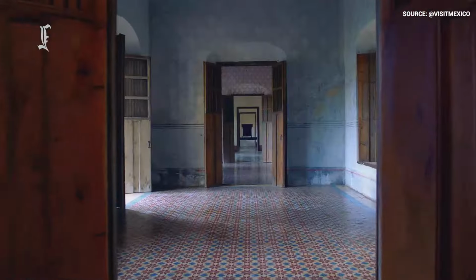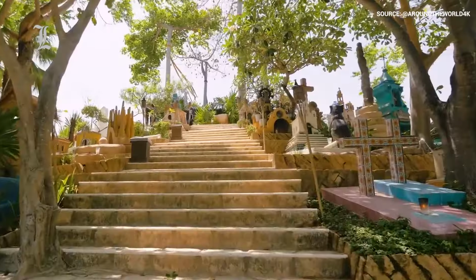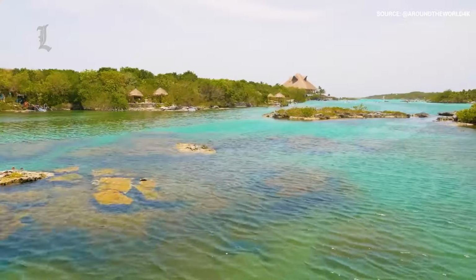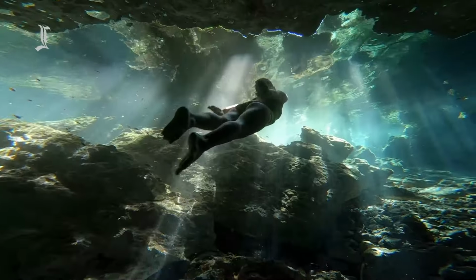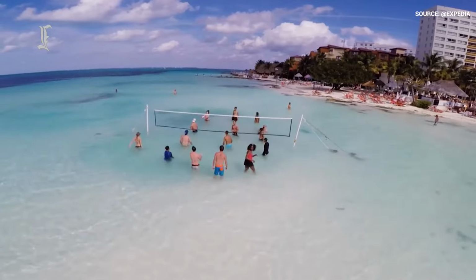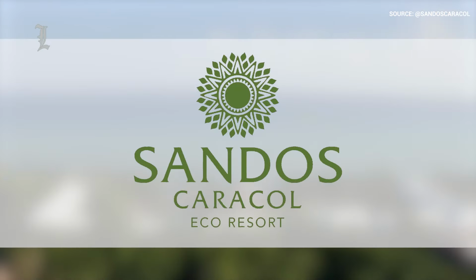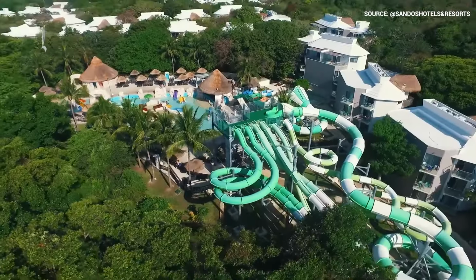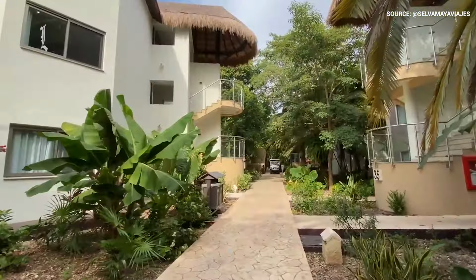As Mexico's leading tourist destination, it should be of no surprise that Cancun has so much more to offer than just a place to party well into the night. Boasting lush biosphere reserves, tranquil islands, and gorgeous underground cenotes, Cancun is truly one of the most naturally stunning places on Earth. At no place is this more evident than the Sandos Caracol Eco, an all-inclusive resort that, along with all the modern luxuries, aims to offer guests unparalleled access to nature.